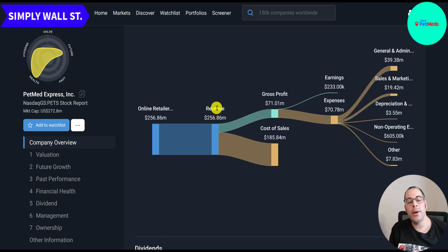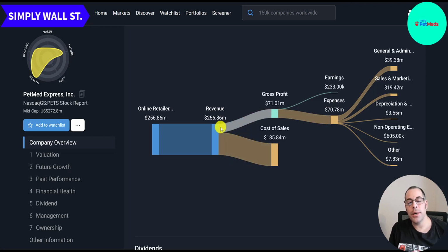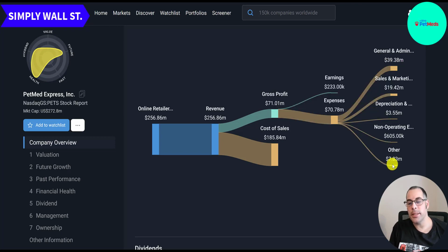Here's a different way to look at it. Of the $257 million of revenue, cost of revenue $186 million, and that's a big chunk. Then a thin chunk is $71 million, the gross profit. Of that $71 million, $70.8 million went towards expenses, and these are all the expenses: G&A, SG&A, depreciation, non-operating expenses, and other.